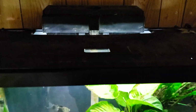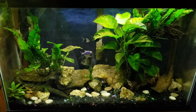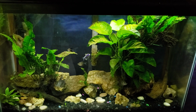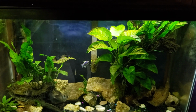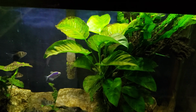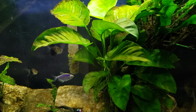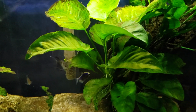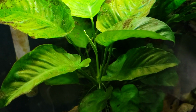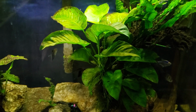It's a brand new filter, brand new bio sponges just cleaned, and a nice shiny clean fish tank with about a 50%, maybe 40% water change today. So the only thing I can think of in here that is of concern is my Anubias, which is getting a little bit big for this tank. So probably not too far in the future, we're going to have to get in there and snip a little bit of that back. You can even see I've got new growth coming in right now that's going to fill in even more. So that'll have to be trimmed out of there pretty soon.